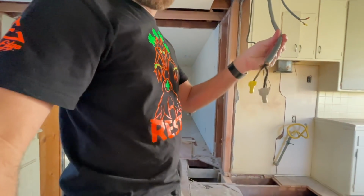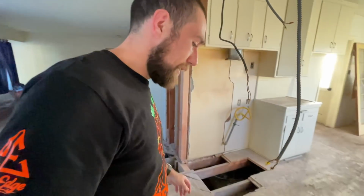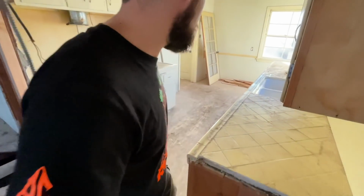Yep, gotta love the electricity kind of just hanging. It's kind of like you're going through Luigi's mansion, trying not to get sliced.